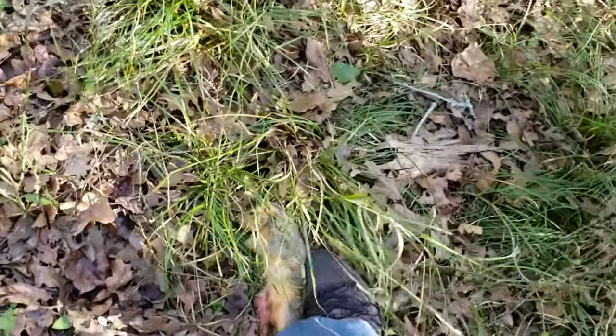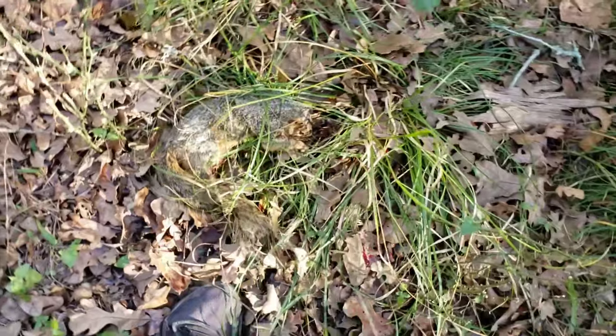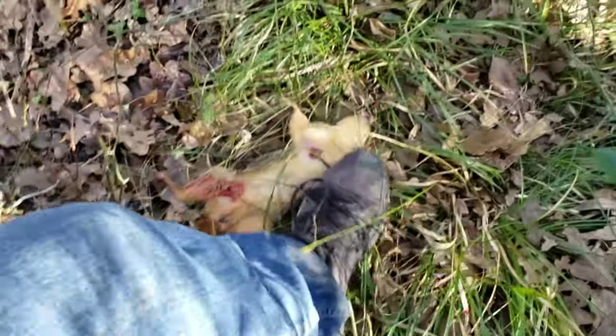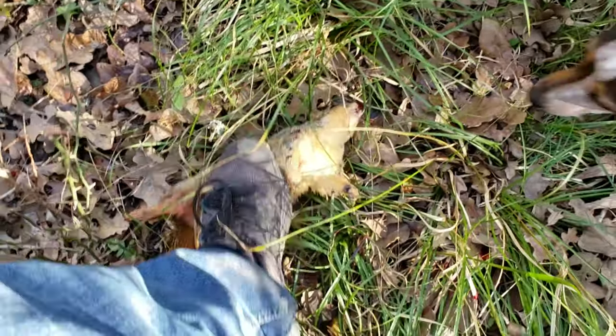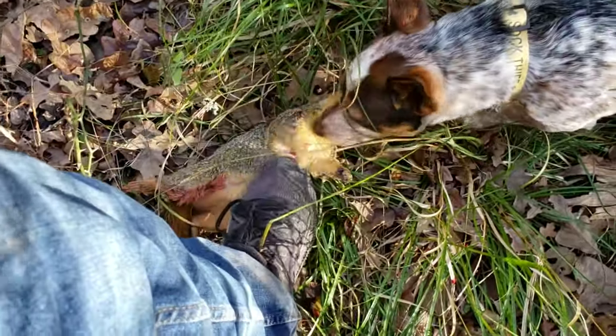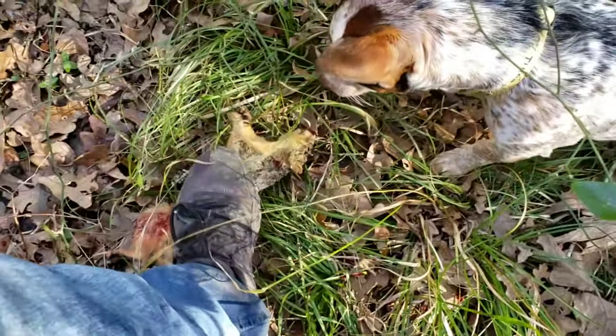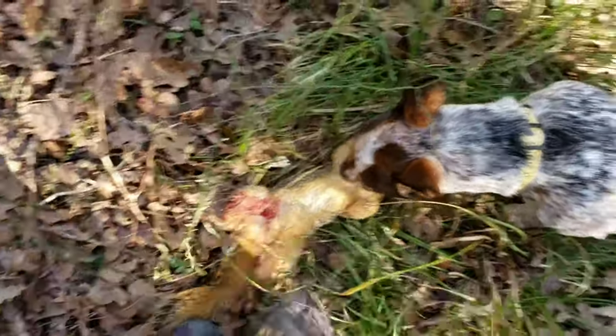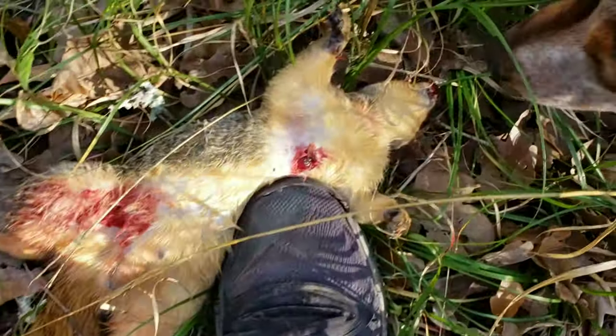I hit him low. The first shot, I did hit him low. Hit him right there. The second shot, look at that big old hole this 30 cal puts in him. Hit him right there. Came out the neck. That's where the first shot I hit him was, in the leg. Look at that big old hole.